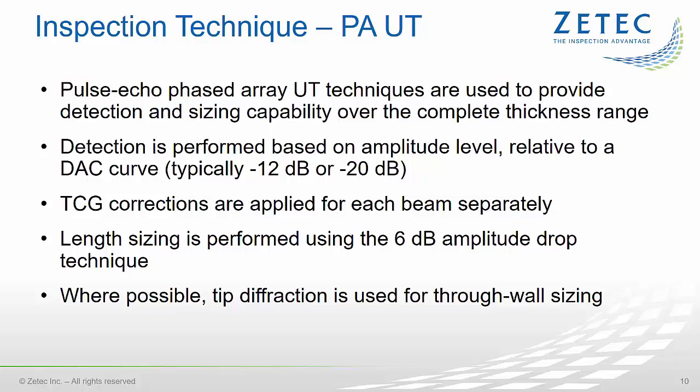The data acquisition system and the software allow for TCG corrections to be applied for each beam separately. Length sizing will typically be performed using the 6 dB amplitude drop technique, and where possible, backscatter tip diffraction is used for through-wall sizing.